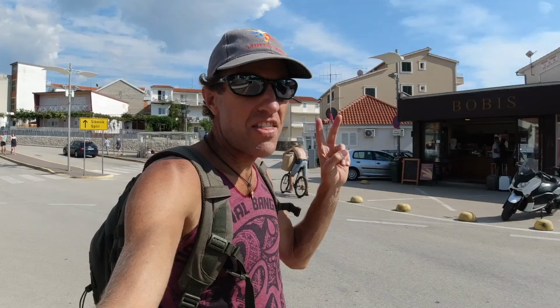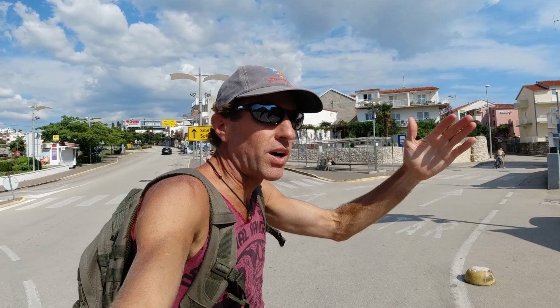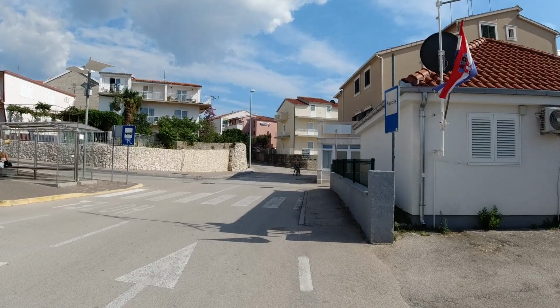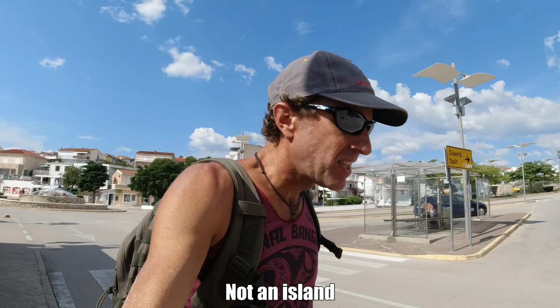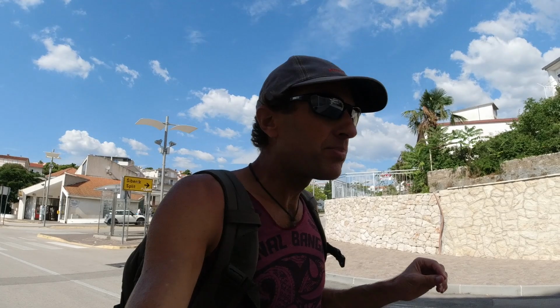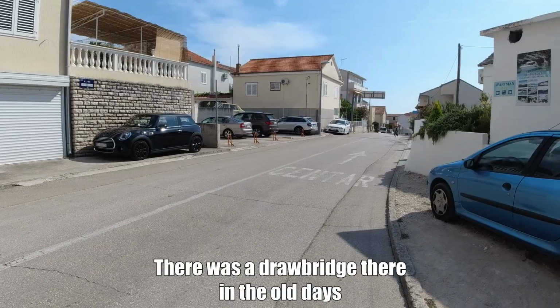This is Primosten, and you can see the Adriatic Sea right down there. Just a 30-second walk away, but I'm going to do something a little bit different and wander through the back streets of Primosten on my way to the historical district, which is a point. Actually, I think it is an island, technically, that sticks out, and that is where the old town is. The name Primosten, as I understand it, is derived from the word bridge, referring to the bridge connecting the mainland to that island. So let's go take a look.